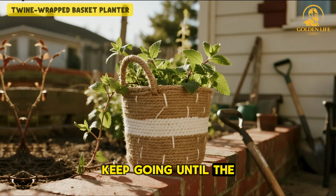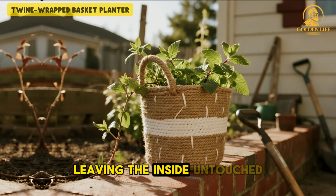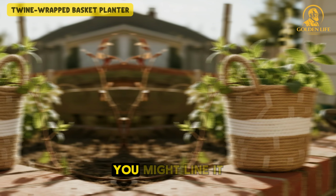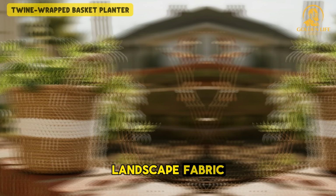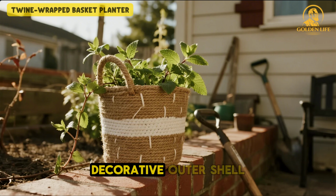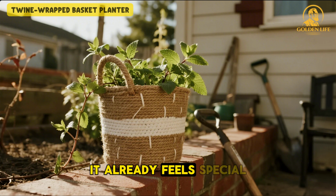Keep going until the entire basket is covered, leaving the inside untouched so it can still hold a planter or flower pot easily. You might line it with a bit of landscape fabric or even a grocery bag to keep soil contained, but even as a decorative outer shell, it already feels special.